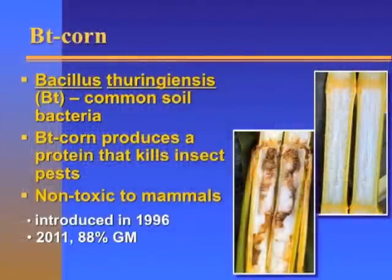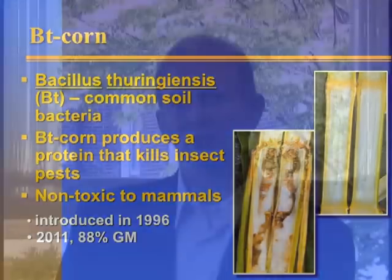Another popular crop is Bt corn. What does the Bt stand for? Bt comes from a common soil bacteria called Bacillus thuringiensis. This bacteria produces a protein called Bt that we've added to corn to kill insect pests. So when the insect feeds on Bt corn, it gets this protein into its gut, and this protein forms spears that punch holes in the gut lining of the insect. It's really kind of cool how it works. And so the insect then dies from infection.